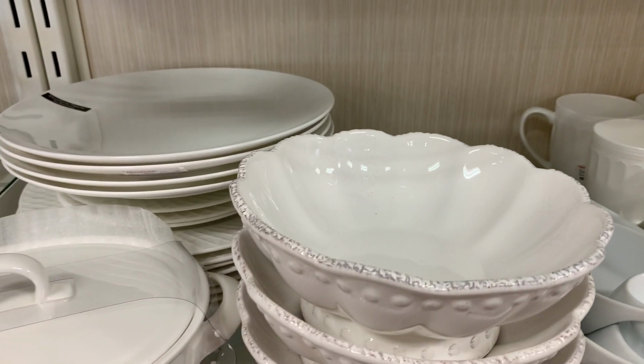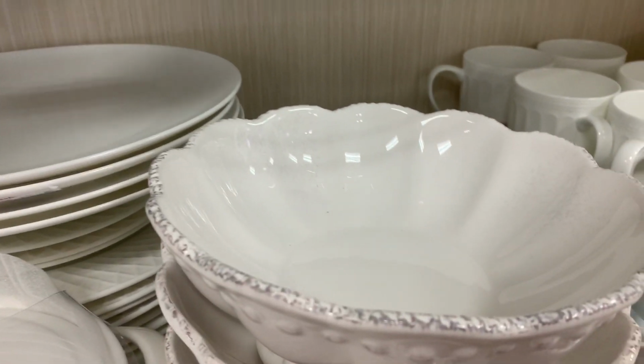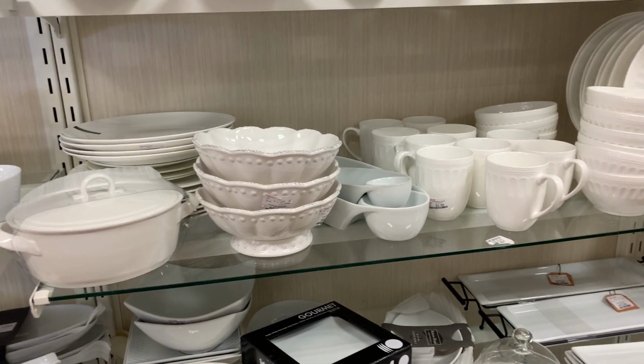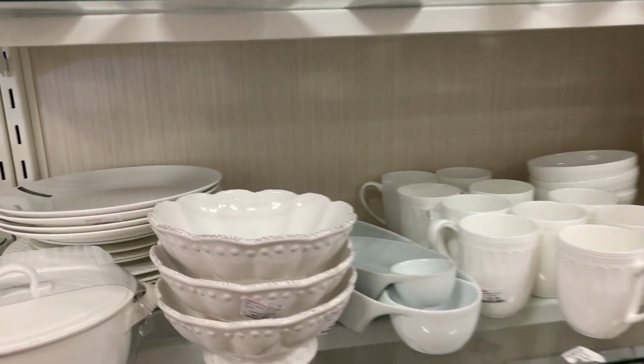So I'm ready to go, and I think I'm not gonna take anything. I didn't find something that I really love besides these bowls, but they don't have more. They only have 3, so I'm gonna have to pass on them. If I do see them next time, I'll definitely grab them.